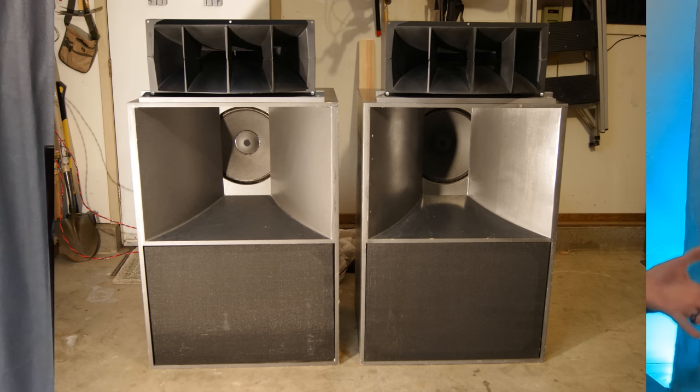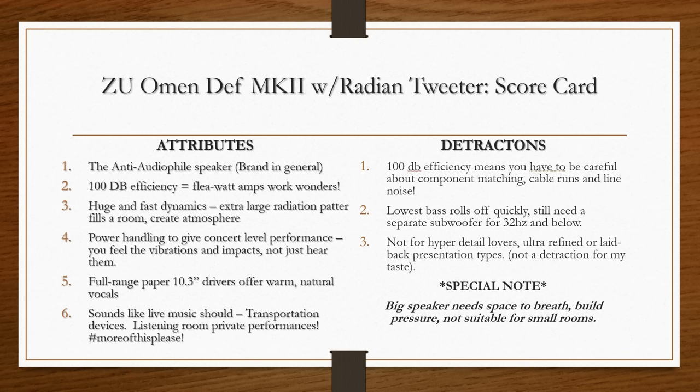I have not owned, and I have to be careful when I say this because I've had Altec Lansing Voice of the Theater. That's a whole different animal. Talk about a live event sounding speaker, that probably does take the cake. But for those of us who have spouses and significant others, the Zoo Omen Defs for me, I so miss that speaker. I really do miss that speaker. And at some point, I hope I can buy the Definition. But the way inflation is, that's probably never going to happen.